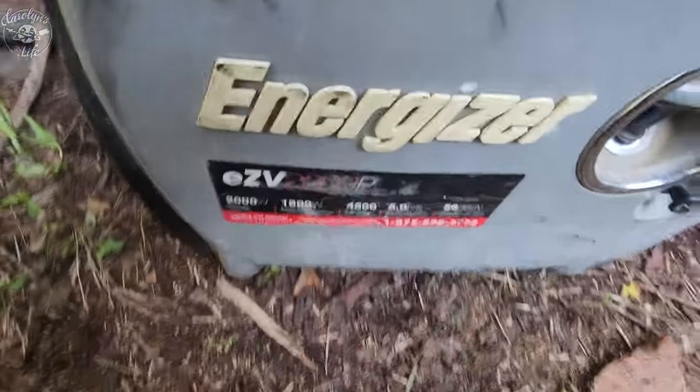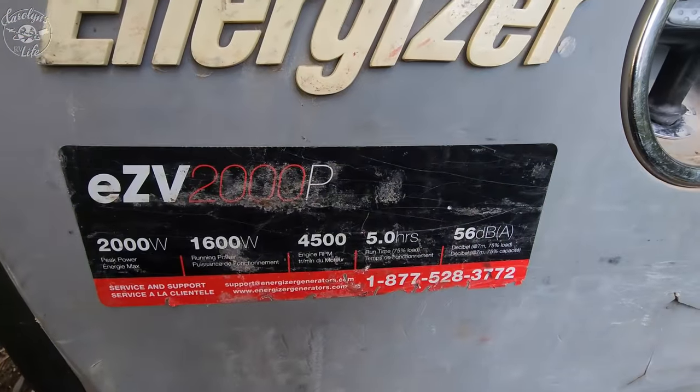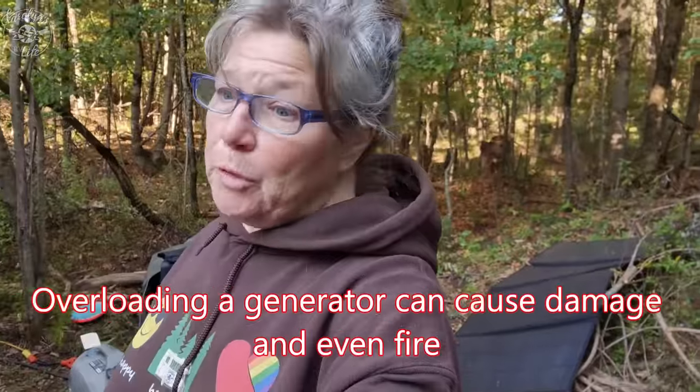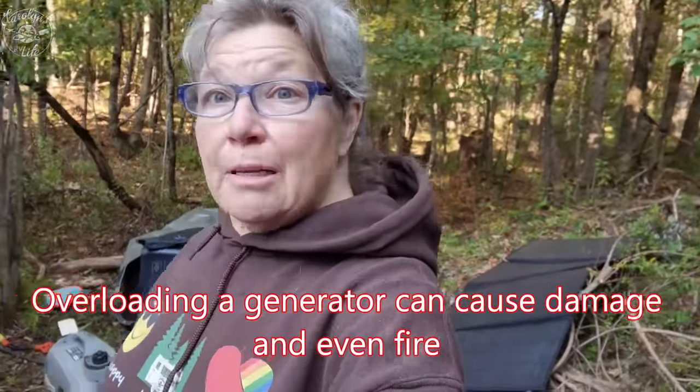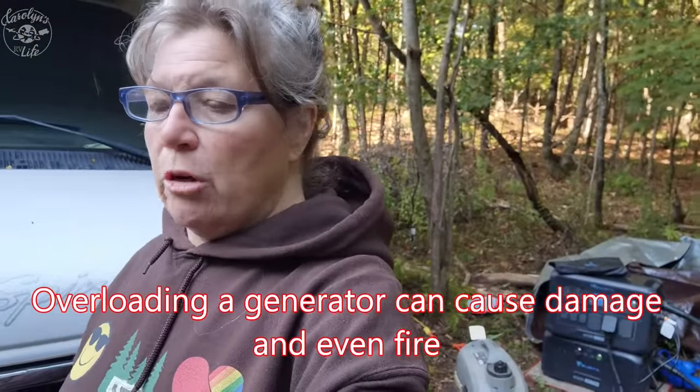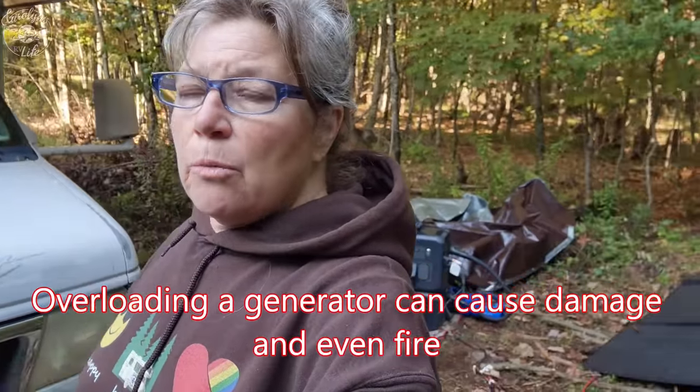Alright, unfortunately, my generator is too small to charge the Blue Yeti. It's only a 1600 watt and it's pulling 1700, which means it's overloaded. So you're going to need a bigger generator if you are going to be relying on that for charging your Bluetti. If you're living in an RV and your onboard generator works, that's going to be more than enough because your onboard generators can run even your air conditioning. So your onboard generator is going to be big enough to charge the Bluetti. But since mine doesn't work, I rely on the small Energizer, 1600 watts, which doesn't run much for me.